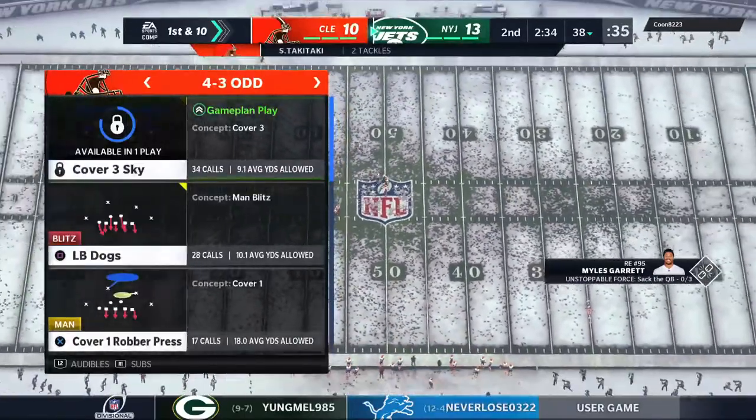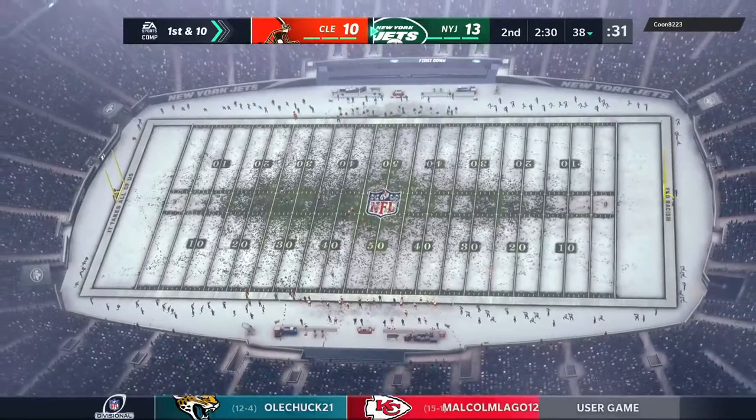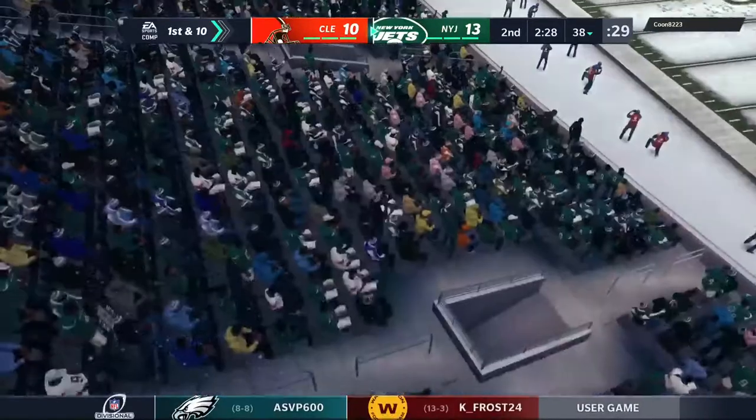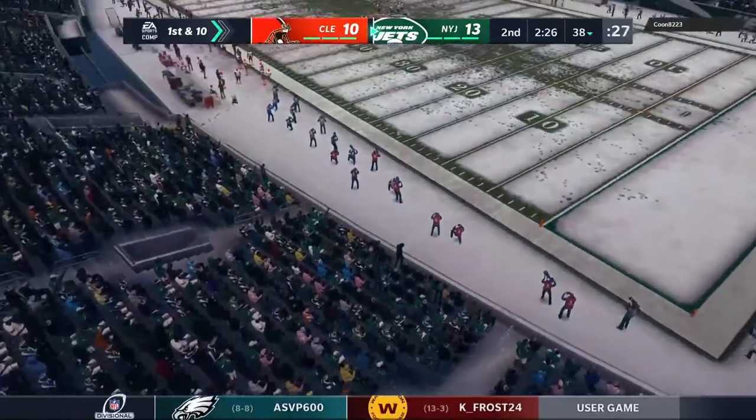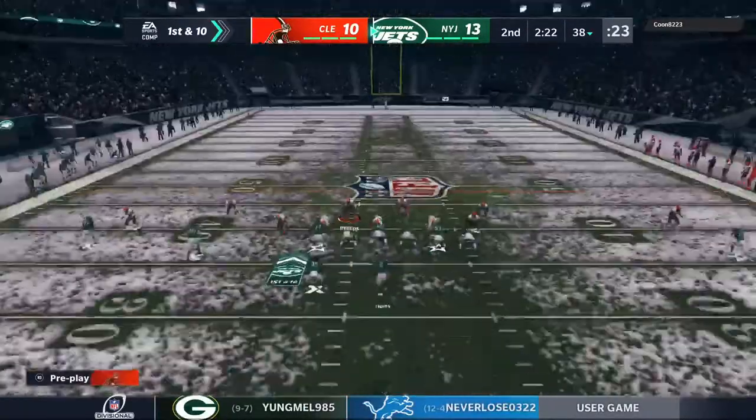So many teams want to throw the ball in this situation nowadays, but I love watching a team that has enough confidence to go ahead and run the football in that situation. That's almost a tendency breaker. So here's a first and 10 at the 38.